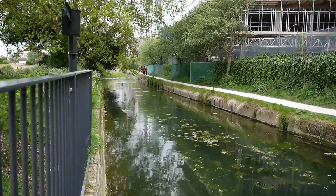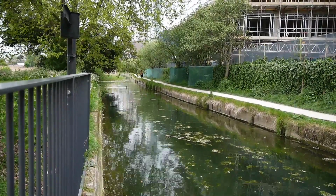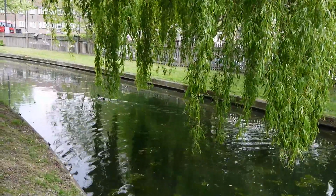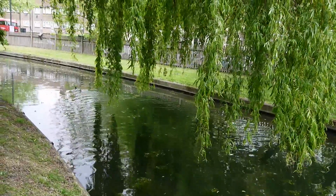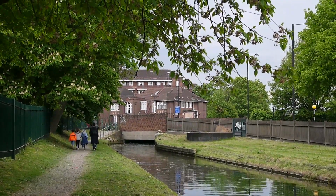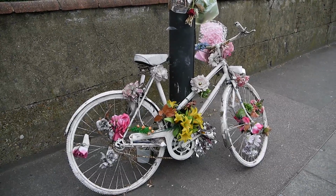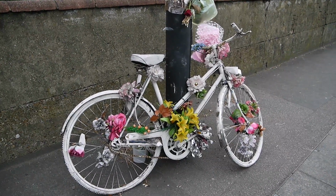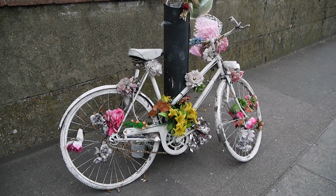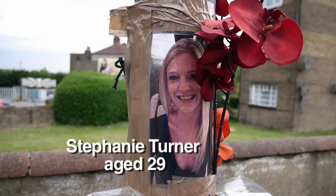And here we have the New River, gently trundling down from Hertfordshire to the Angel. So the New River path here. I think I'm coming up towards Seven Sisters Road. It's always very sad to see the white bikes here, left here to mark the spot of a cyclist who's been killed. Very powerful symbol, I think. And here's the person who very tragically died.